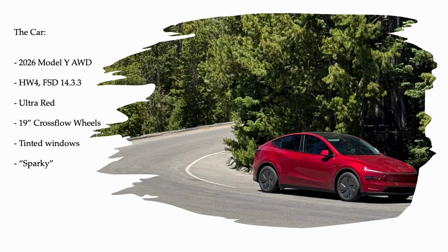The car for our drive was our 2026 Tesla Model Y, which has the latest hardware 4. We call it Sparky. It is a premium all-wheel drive model running FSD 14.3.3 with 19-inch wheels. The only customization was tinted glass on all the windows, especially the rooftop. And on a trip like this, you need to spend a lot of time in the car, so comfort, storage, charging, visibility, and driver assist features all matter more than you might think.